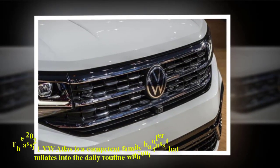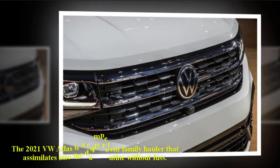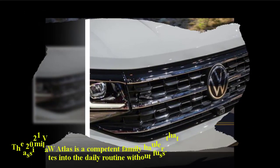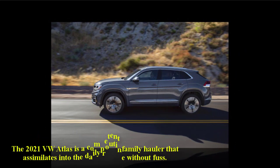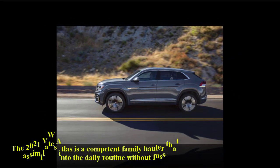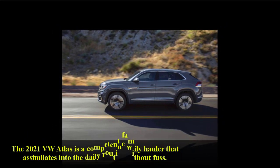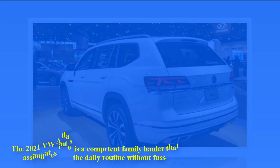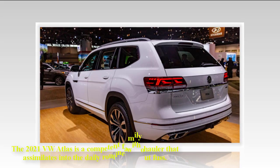The 2021 Atlas is available in S, SE, and SEL trim levels with tech, premium, and R-Line appearance packages scattered throughout. The base Atlas S costs $32,565 for front-wheel drive and a turbo 4. The Atlas Cross Sport costs $1,000 less than similarly trimmed Atlas crossovers. All-wheel drive is available at every trim level for $1,900. A V6 engine upgrade is available too, and it costs $1,400 more than comparably equipped turbo 4 versions.